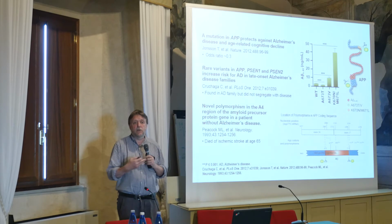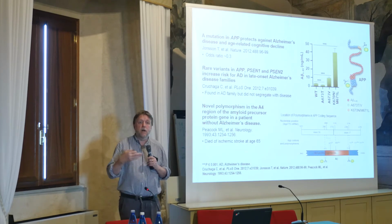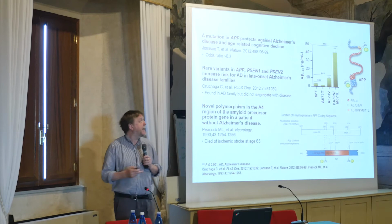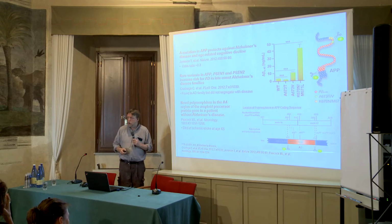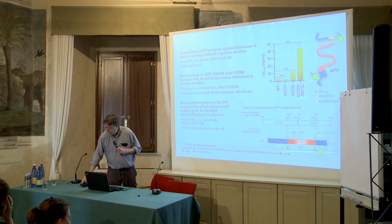So this mutation is, if you like, the opposite: a mutation which prevents amyloid production prevents you getting Alzheimer's disease. And the implication of this is if you can stop amyloid production over a lifetime, you can stop Alzheimer's disease. That's the implication of this finding.